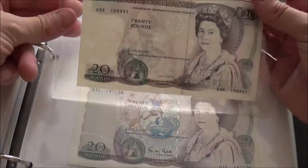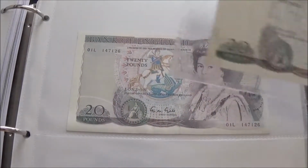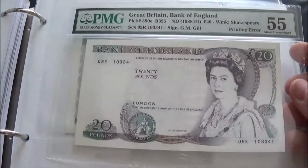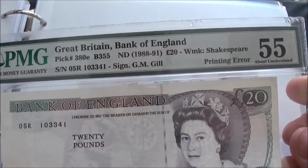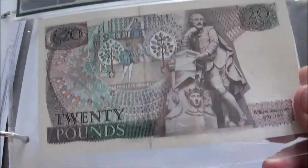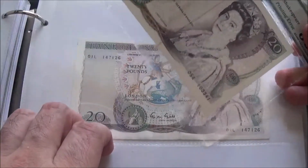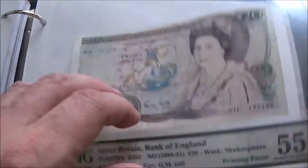This is a curiosity as well, a banknote where the printing is done in multiple layers, and there's one layer of printing missing, which means the Queen appears on a rather plain background. The other side of this note is perfectly normal, but as you see, there's no St George and the Dragon behind the Queen. And I'm not a big fan of certificated notes, but that's how it was when I bought it, so I see no reason to crack it out of the plastic.